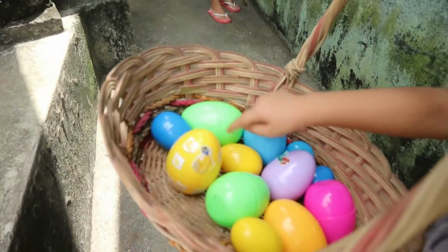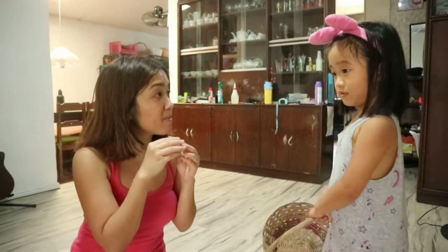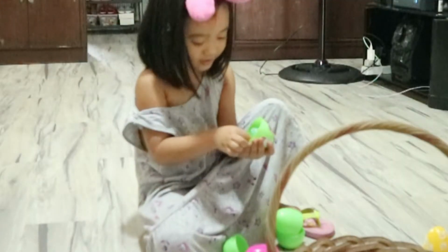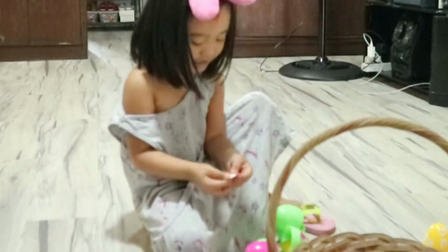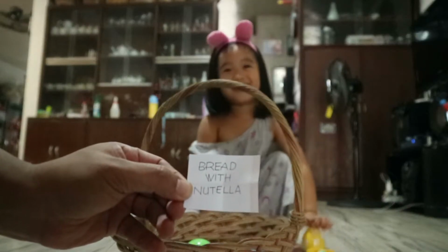And then, once you completed all of the 12 eggs, you can open the eggs kasi meron doon mga surprise inside. And then, yung mga surprise inside, you will see kung ano yung mga laman nun. And then, you can use it as your snack coupon.